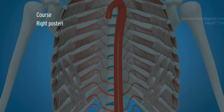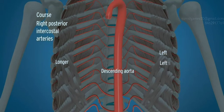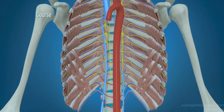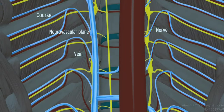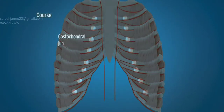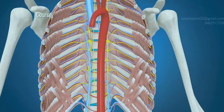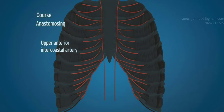Course. The right posterior intercostal arteries are longer than the left because the descending aorta lies on the left side. Each posterior intercostal artery enters the posterior end of the intercostal space and travels forward, lying above the nerve and below the vein in the neurovascular plane. At the costochondral junction, the main trunk of the posterior intercostal artery terminates by anastomosing with the upper anterior intercostal artery.